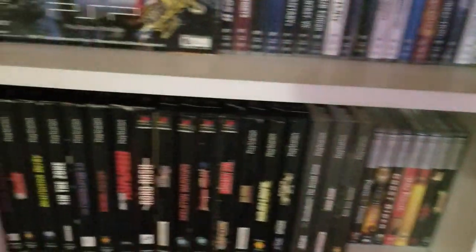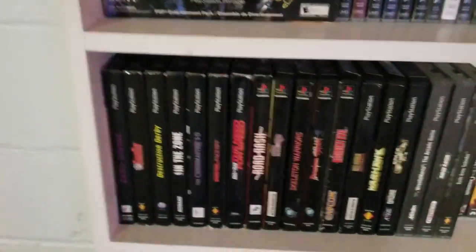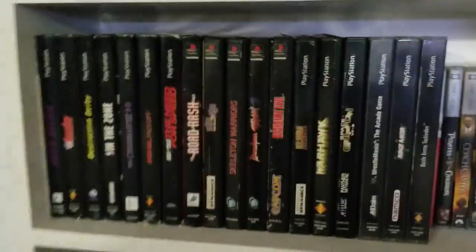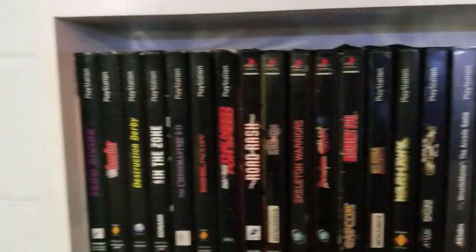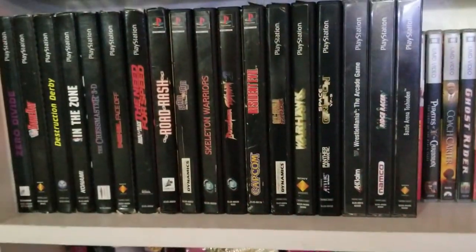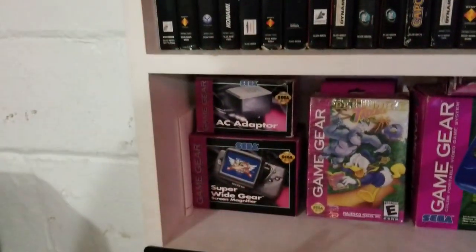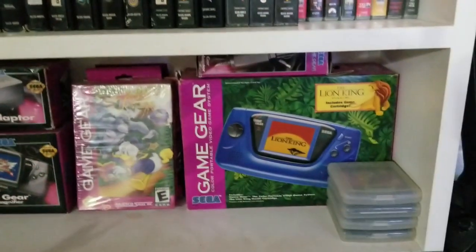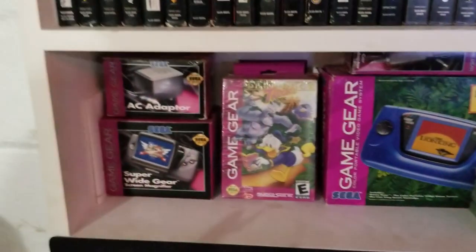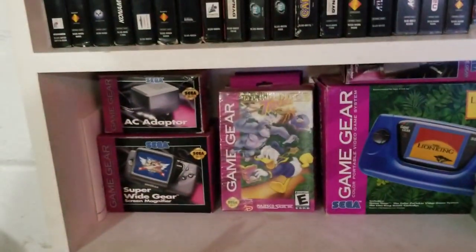Here is my PS1 long boxes. I managed to get a decent amount of them. Definitely harder to find than the regular games. And then we got a small Game Gear collection. Handful of games, a couple in the box. Alright, we're getting there. We're getting to the nitty gritty.